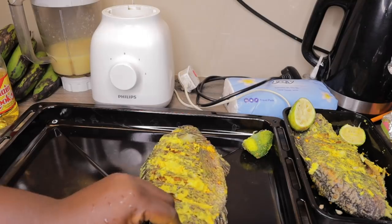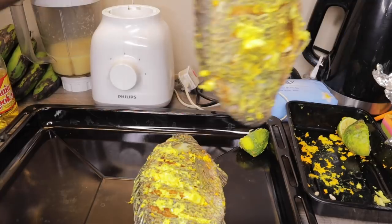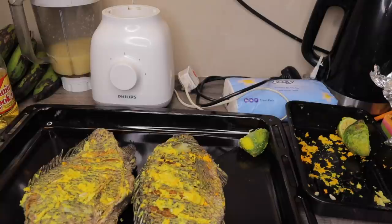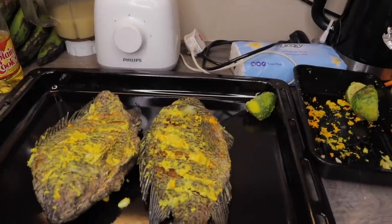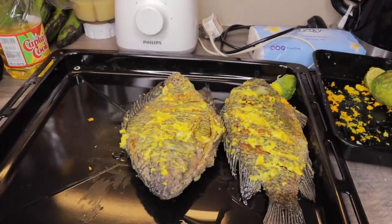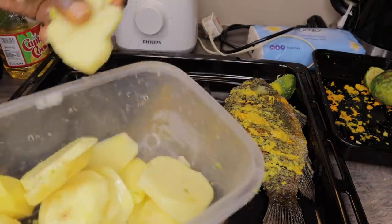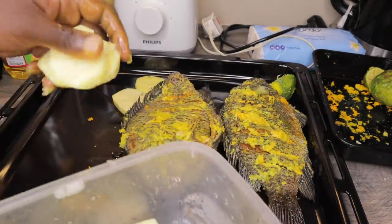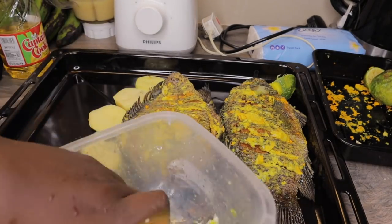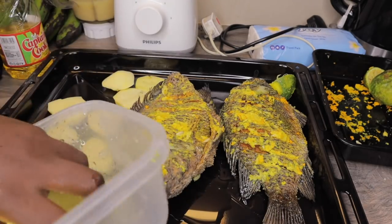Preheated. I'm gonna place my fish there. So my fish is placed there. Now I'm gonna place my well-coated potatoes and put them here. This is a meal prep. I'm thinking of just eating the fish with the ugali. We'll show you.